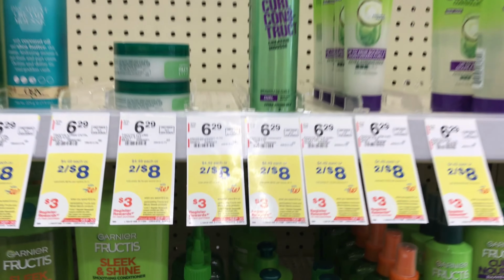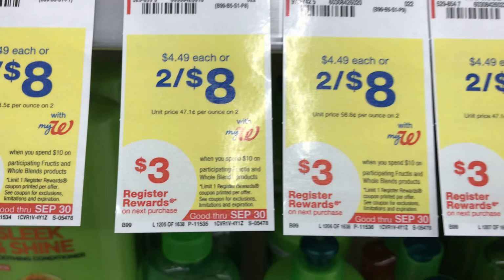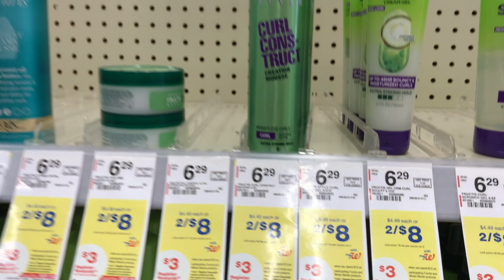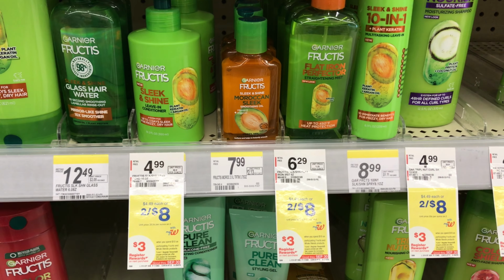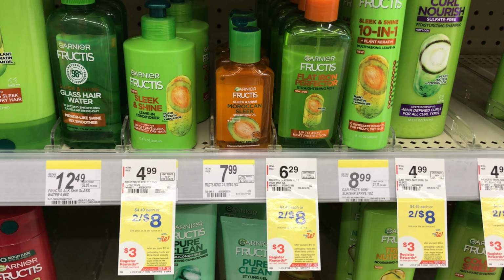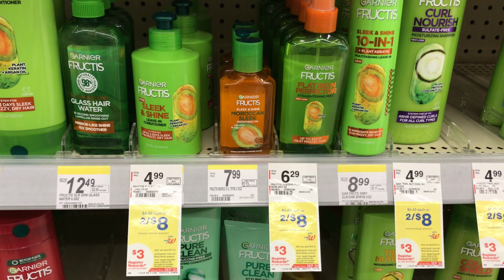Another deal to pick up if you need hair care is picking up the Garnier Fructis. They're on sale for 2 for 8, and when you spend 10, you get $3 back in register reward. That means picking up 2 will not get you to $10, so you need to add an extra 1, which will cost $4.49. And the 3 items are going to come up to $12.49.